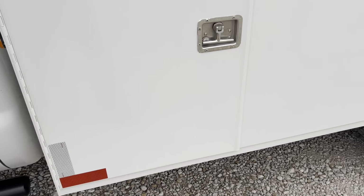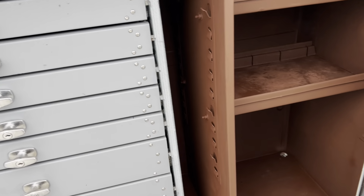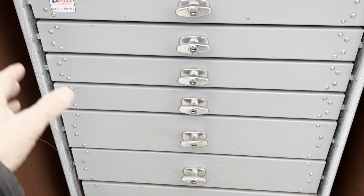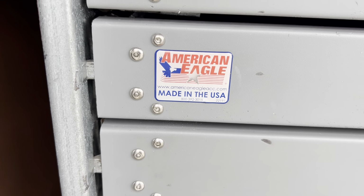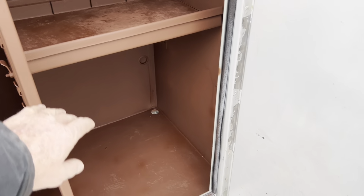Okay, we come back here. Now this is an 11-foot body, and I'll show you something that's different about this bed than anything you've ever seen. This is a custom built service body. Of course, it's got American Eagle drawers in it. Those right there are about $7,000. This is no Chinese junk. This is American stuff made in the USA. Really nice. Of course, it's got adjustable shelves on it.